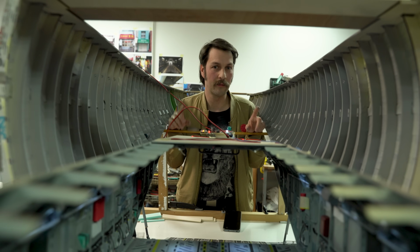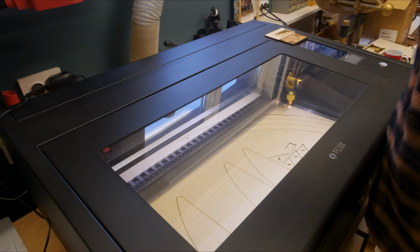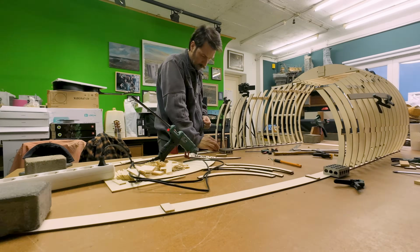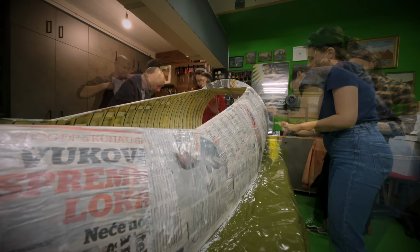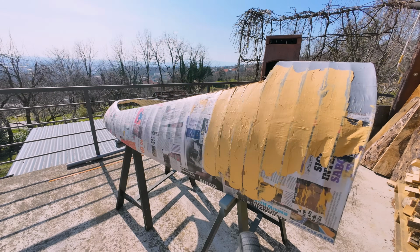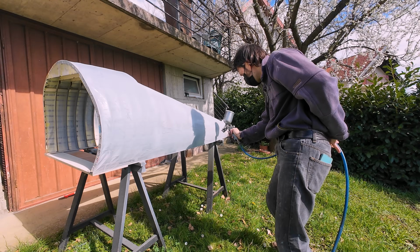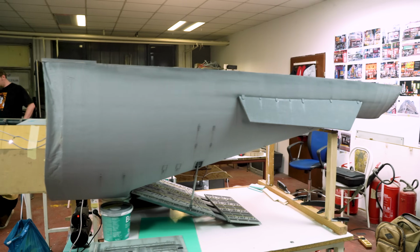So we took the 3D model that we created and we sliced it basically in a lot of different slices, and we got a bunch of these cross sections that could then be converted into vectors and then laser cut, and we glued a bunch of newspapers over the shell. But the problem is it's always a little bit wrinkly. So I had to put wood filler over it, sand it. It was a really slow and painstaking process, but that's the only way you can get the really nice surface, right?